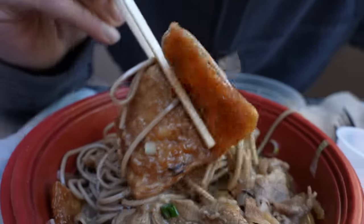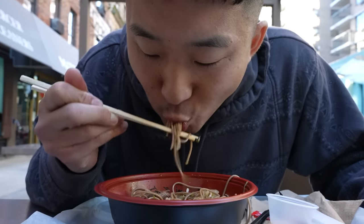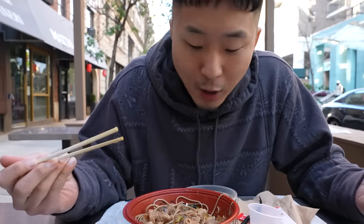Here, I'm gonna try the fried tofu skin, the niku. This dish is very sweet and refreshing. I have the pork belly here. I have the onions. Overall, man, this is a pretty nice dish. And if you want kind of a real life Tokyo experience, you do gotta drop 20 bucks. But overall, I'd say I like it a lot.